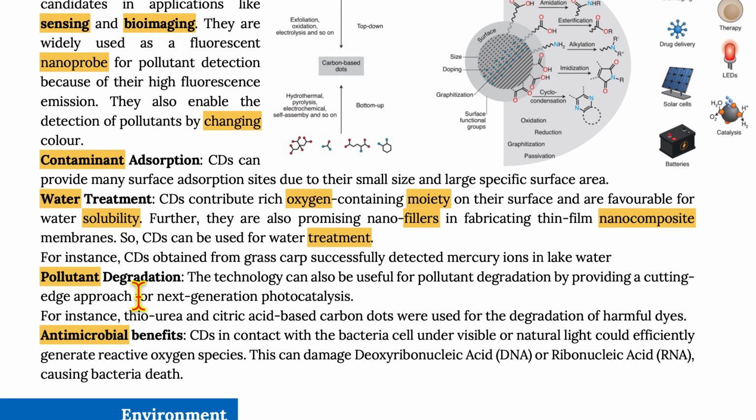Now, pollutant degradation. The technology can be useful for pollutant degradation by providing a cutting-edge approach for next-generation photocatalysis. For instance, thiourea and citric acid-based carbon dots were used for the degradation of harmful dyes.